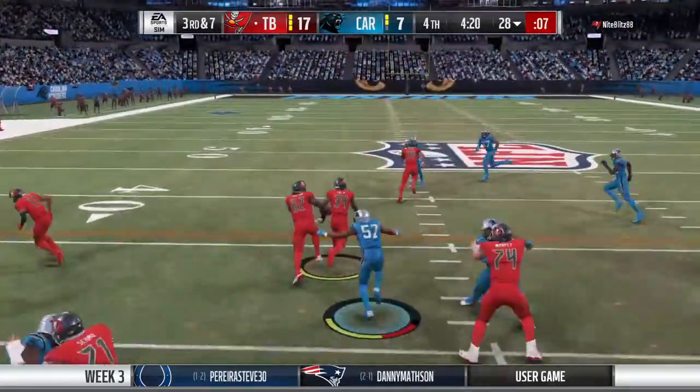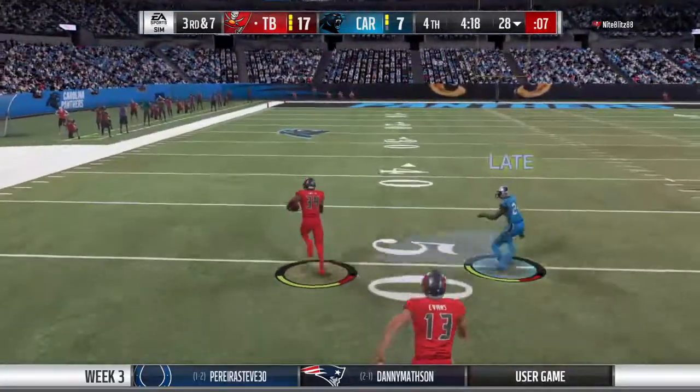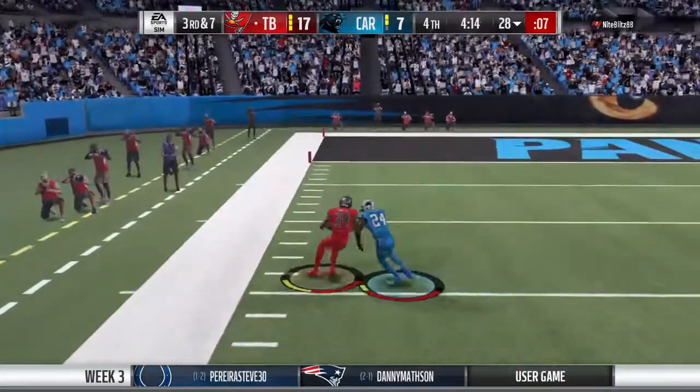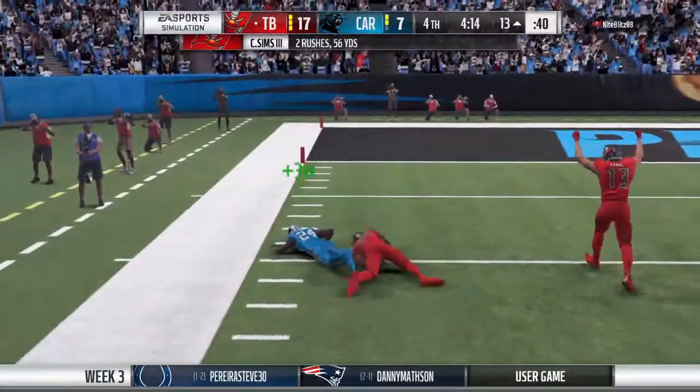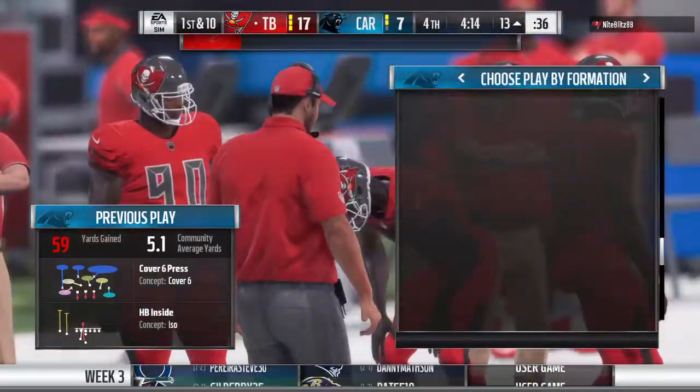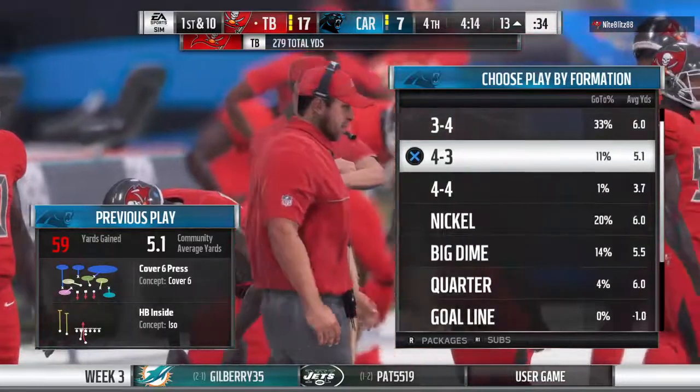On 3rd down, it's Sims. Room here to run. A big play for the Bucs there on 3rd down. 59 yards on the ground.